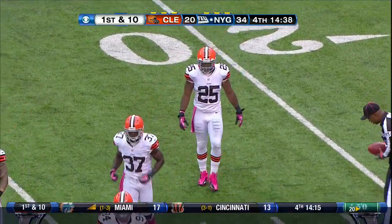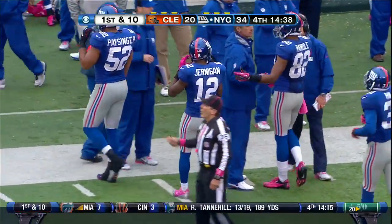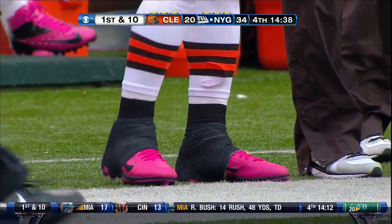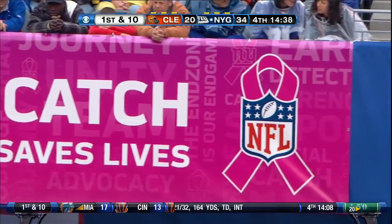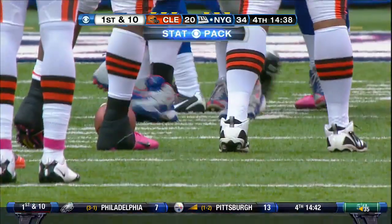Boy, you've noticed all the pink out and about. This is the 4th year of the NFL's A Crucial Catch campaign, which supports the American Cancer Society. The campaign's main goal is to raise awareness around the importance of annual screenings, especially for women over the age of 40. In 2011 alone, the NFL's A Crucial Catch campaign reached more than 151 million viewers, including 58 million women age 18 and older.